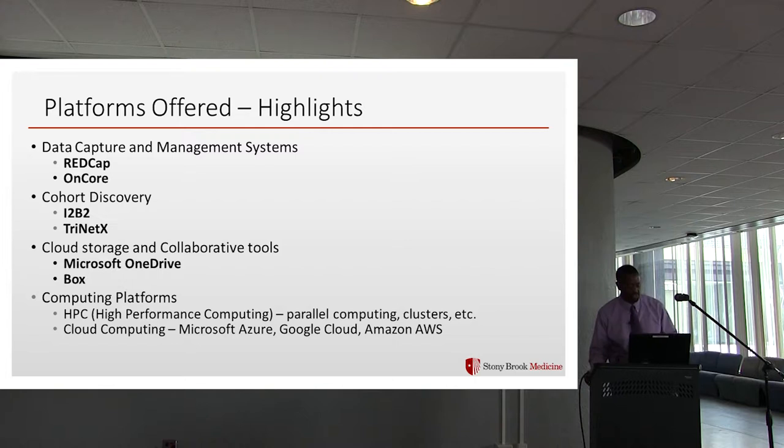Okay, for data capture, we have REDCap, which stands for Research Electronic Data Capture. Okay, we also have Encore, which is our clinical trial management system. Okay, for cohort discovery, in August of 2011, we partnered with Cerner to implement an I2B2 research data warehouse. Okay, and new to Stony Brook within the last less than 3 months is actually TriNetX. And I'll tell you why we actually went to TriNetX as opposed to just keeping I2B2.